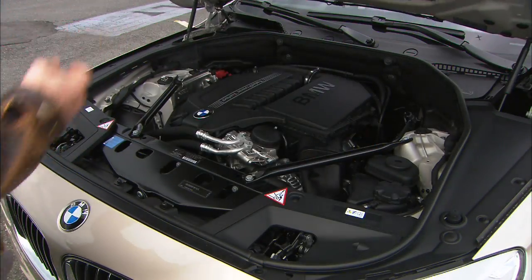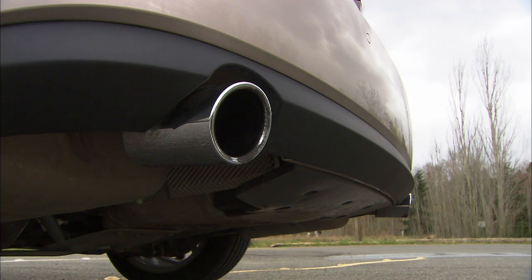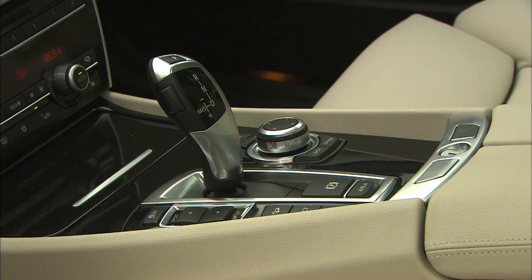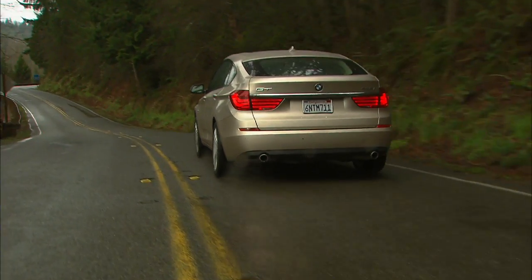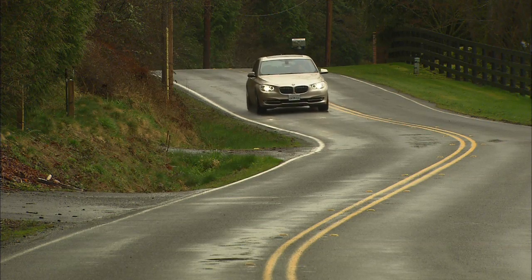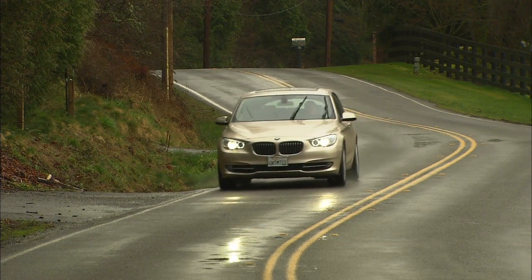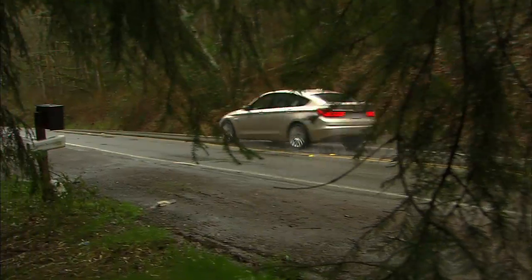Providing the oomph is BMW's 3-liter twin-turbo inline 6-cylinder. That is the sound of 300 horsepower coming to life. Optional xDrive means all 4 wheels get power. The transmission is an 8-speed automatic with manual mode. GT is a bigger rig, but it hustles. 0 to 60 rushes up in just over 6 seconds. On wet roads, the all-wheel drive provides stability and traction. EPA fuel economy is good at 19 city, 27 highway.